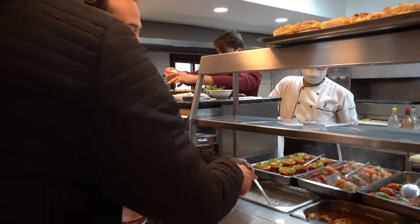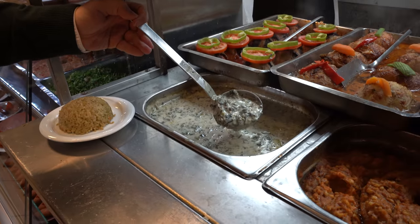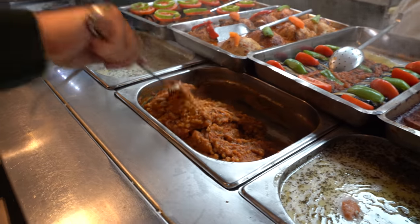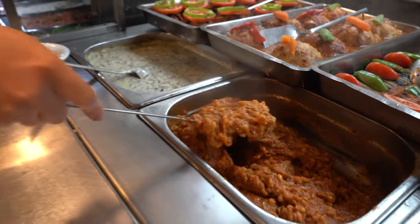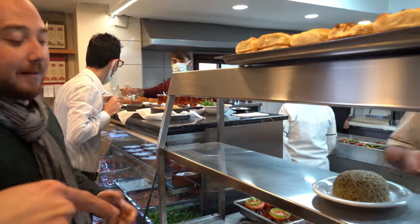Mustafa. What is the name of this? This is borani. There's spinach inside. Yogurt. Salty yogurt. This is the famous ashu. Oh, it's fantastic. You like? Oh yeah, I tried and I liked it. There is meat inside? Meat, chickpea, wheat, spices inside. Okay. And some pepper inside.